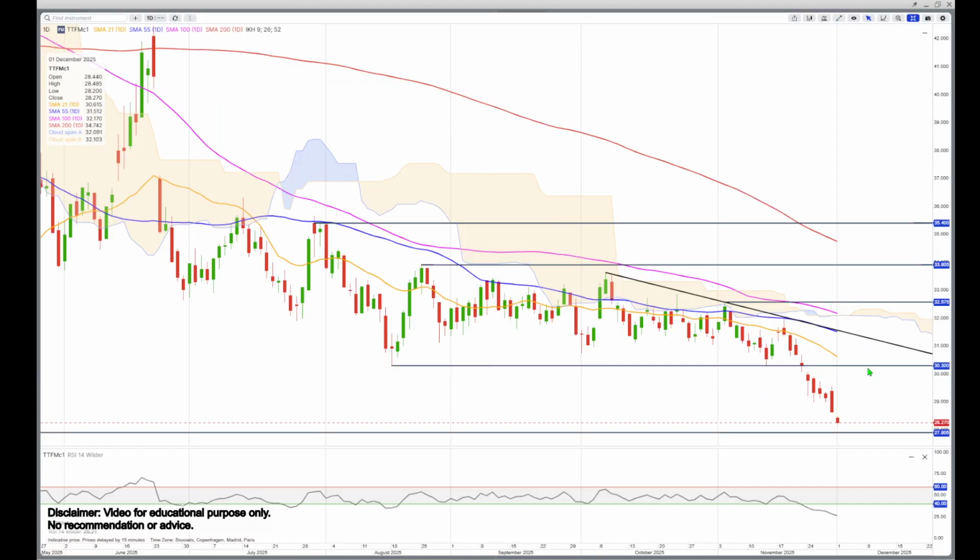European nat gas just keeps selling off. So now we are almost close to 27.90 support here that goes really far back. I've shown it a couple of times. I think we'll reach that negative sentiment, a little bit stretched, so we could see a bounce from around that level.